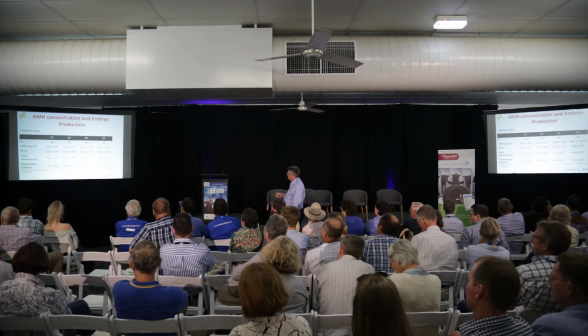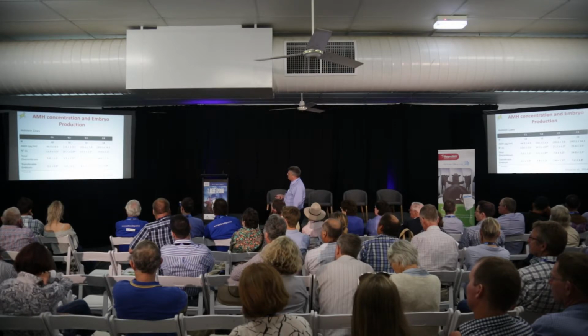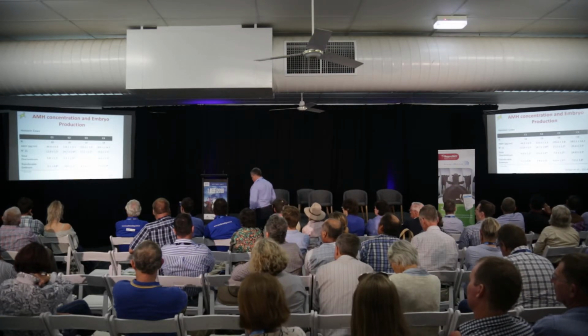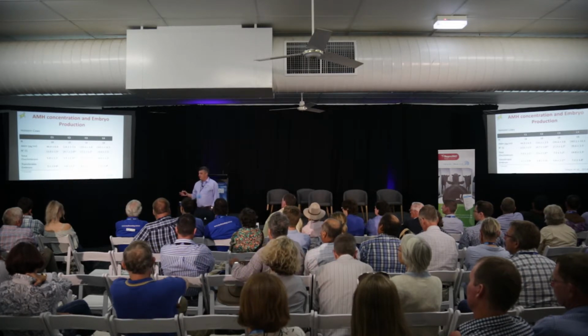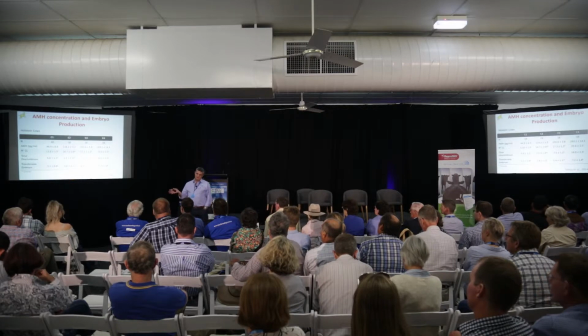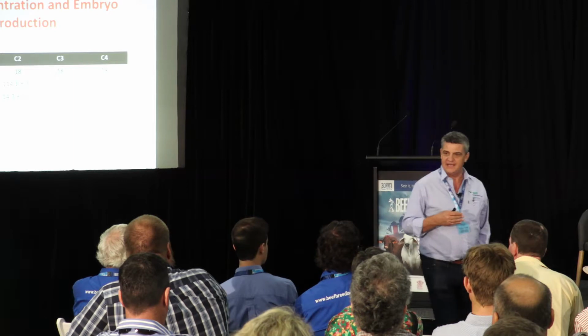And here you can see that the ones that have the high AMH values, they also produce 7.2 transferable embryos. The cows that have the lowest AMH produce 3.1. Now, there's a big caveat to this. That doesn't mean that all the cows that have high AMH are going to produce a lot of embryos. Well, it depends on the semen that you use, on the uterus, if you're going to get fertilized or unfertilized embryos and all things like that.